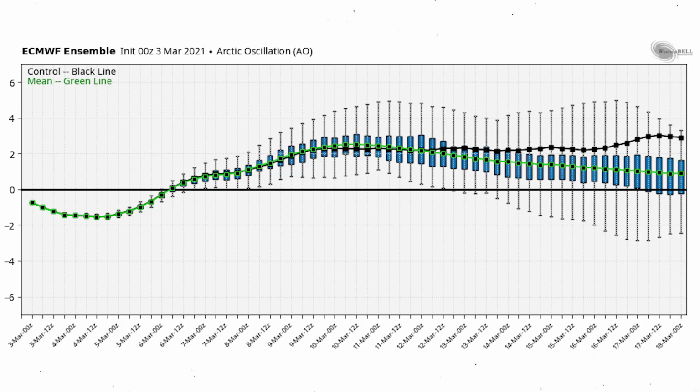So for one thing, we're going to see this Arctic oscillation flip from a negative up to a positive. In a negative phase, that usually encourages more cold air entering into the United States, and a positive encourages less of that going on.